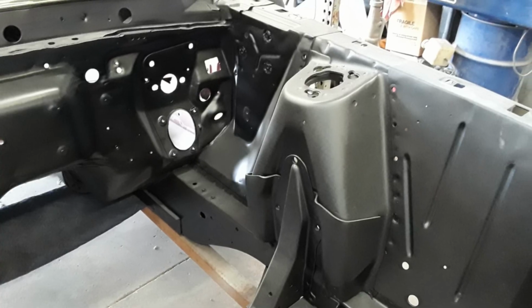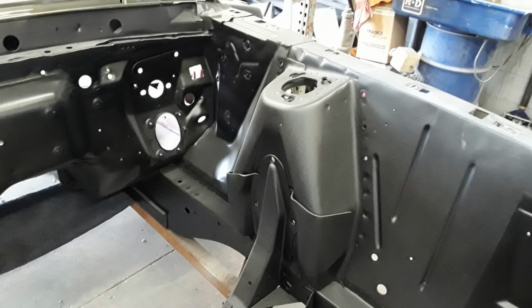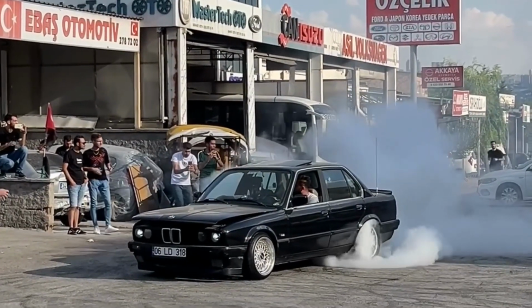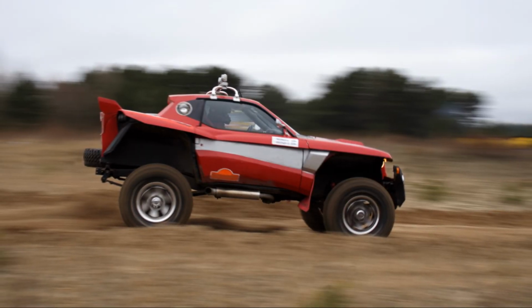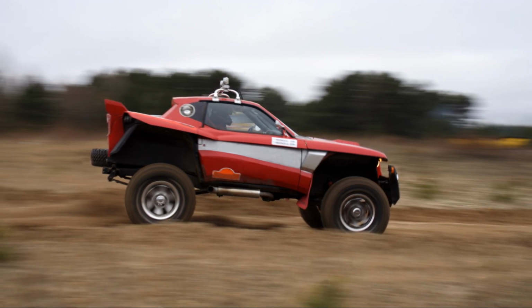The choice between the two comes down to personal preference. It's about what you value more in a driving experience. Do you crave the visceral thrill of a roaring V8 and tire-smoking acceleration, the raw, unfiltered power of American muscle? Or do you prefer the refined power delivery and precise handling of a European sports car? The elegance and sophistication that comes with European engineering?